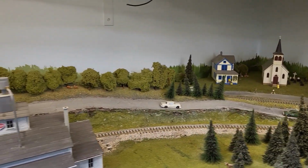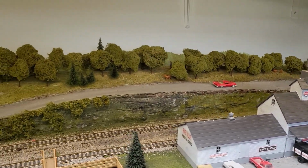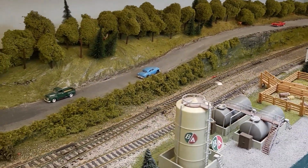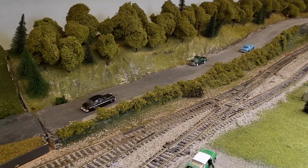And then here's a small community of East Newbridge coming into view. It's on a spur line. It has a feed mill, stock pens, a British American bulk fuel plant, a siding for pulpwood loading, and the railway's ballast pit.